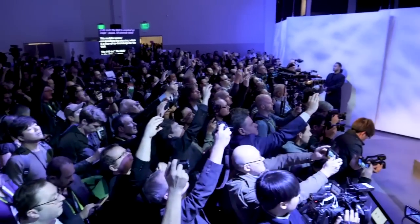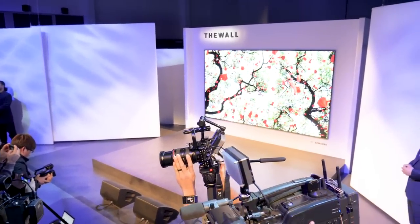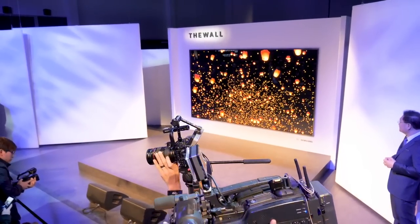So, Caleb, right behind us is the 146-inch micro LED display that we're affectionately calling the wall. This is truly groundbreaking technology because it is self-emissive, yet it also has 2,000 nits of brightness. So you get the deepest blacks and those brightest whites.